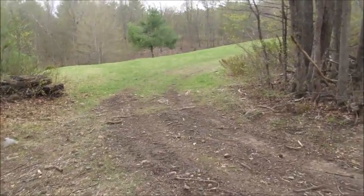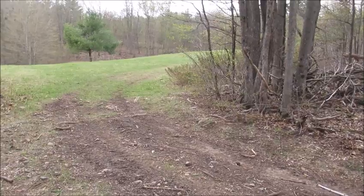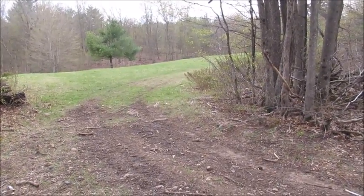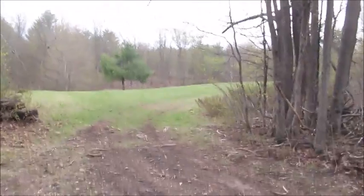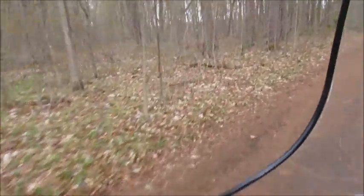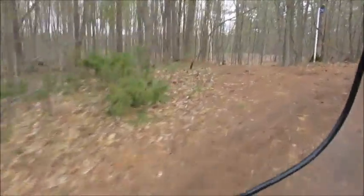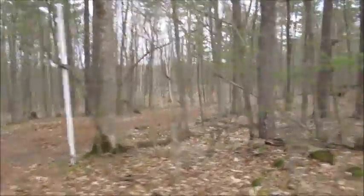So if you take that trail there, if you follow that, you will eventually get out to Uncle Billy's hunting camp and out to his house. It's quite a trail through there, but it's not too bad, but that's for another story. There's another cottage down there.